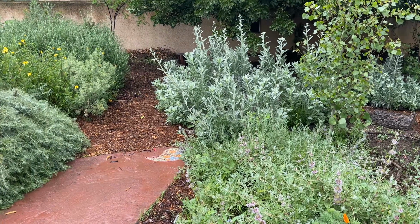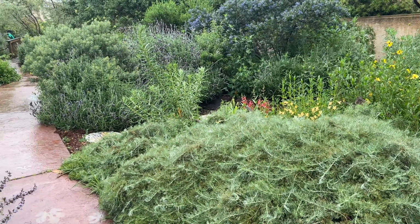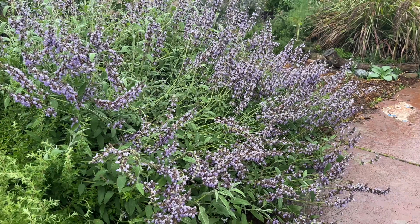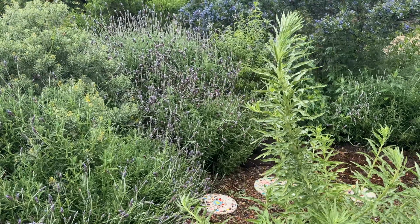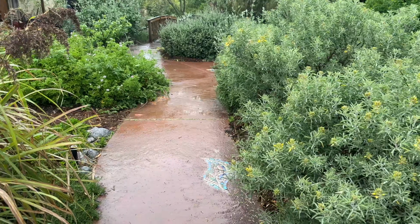Now, this garden is filled with a bunch of different kinds of sage. That's a California sagebush right there in front. That's probably the low-growing one, maybe the Canyon Gray. I have that at my house. And then that's a beautiful sage or salvia. I am actually not sure if that's native or not. It wasn't labeled, but that's lavender right there.